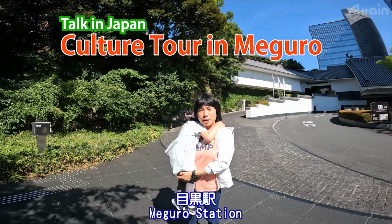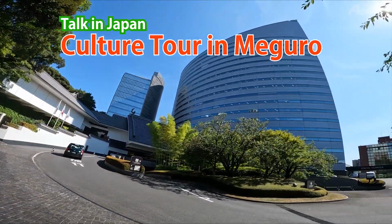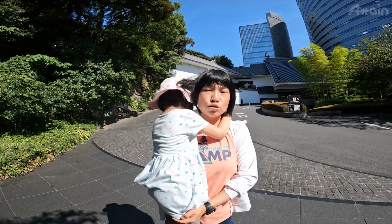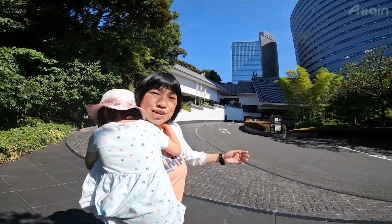Today we are at Meguro Station, and we are going to have a look at one of the most famous hotels in Tokyo, which is called Gajoen Hotel. It's full of Japanese style elements inside the hotel, and it's a very famous spot in Tokyo to hold wedding ceremonies and exhibitions. Let's go have a look.